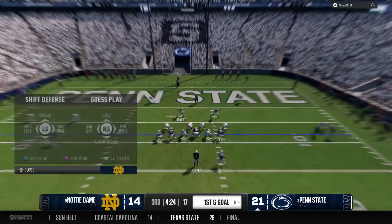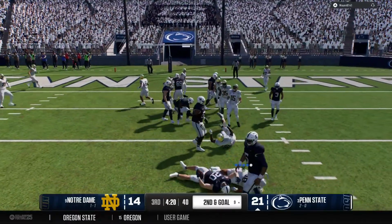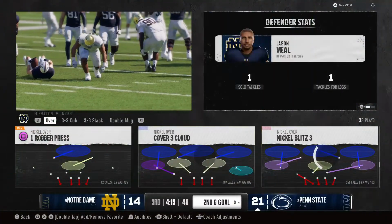Nittany Lions looking to finish the drive here. It's first and goal. Keep it on the ground on first and goal. They'll stop him behind the line for a loss of 1.